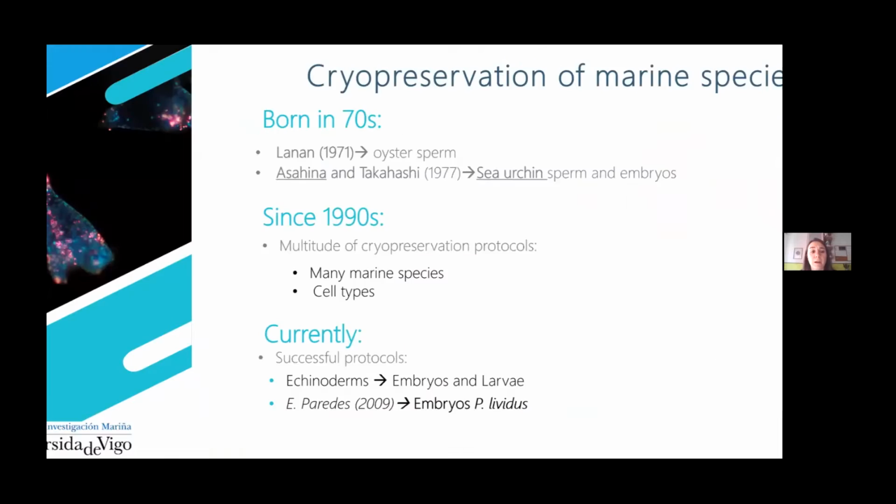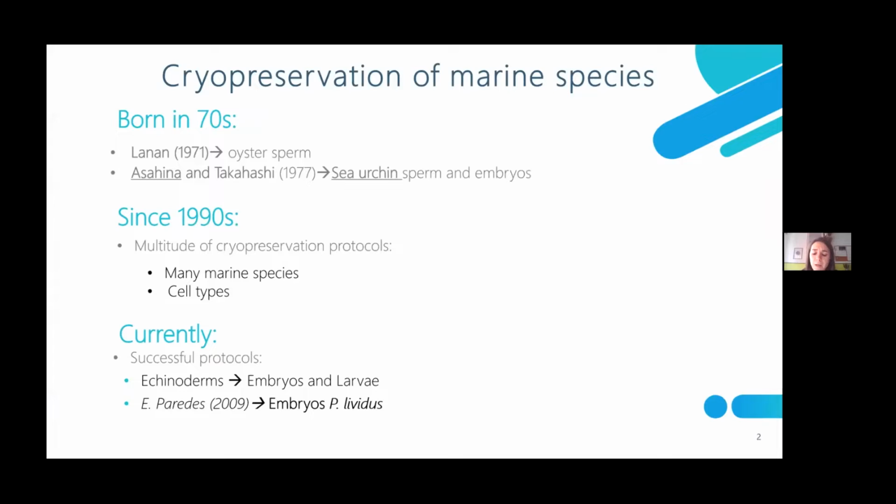But first, we're going to tell you a little bit about the cryopreservation of marine species. The cryopreservation of marine species began in 1971 with the study on onshore sperm, and 6 years later, Hatsaina and Takahashi developed the first successful cryopreservation protocol on sea urchin sperm and embryos.